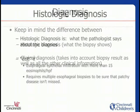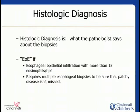So when we talk about a histologic diagnosis, that's 15 eosinophils per high-powered field. But that doesn't necessarily make a diagnosis of eosinophilic esophagitis as a clinical diagnosis.